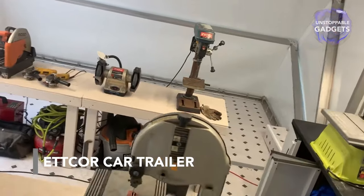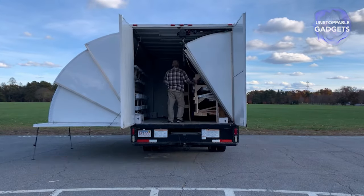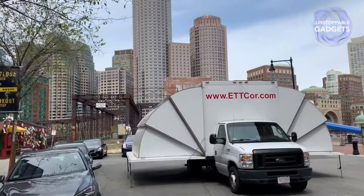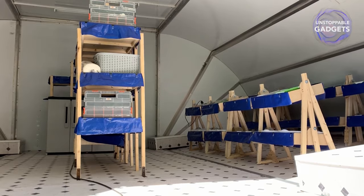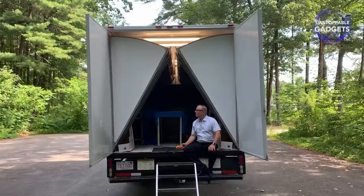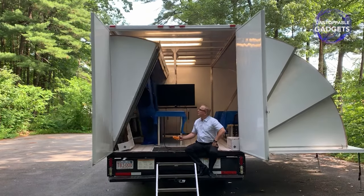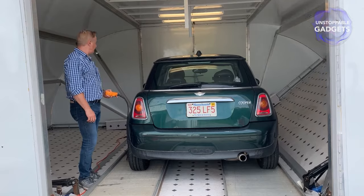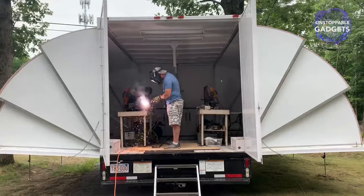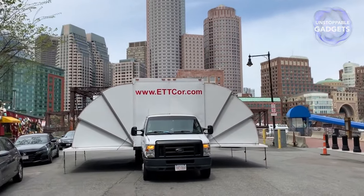Imagine you could expand your office space up to 300% within 30 seconds. If you are ready to move into a truck, trailer or container, then the patent-pending expandable box concept from ETTCOR can help you with it. Expanded, the inside offers enough space for up to 30 seats. You can also use the foldable design as a mobile garage, storage, workspace or recreational space. The company is also looking for investors.